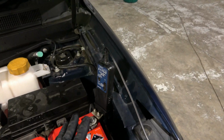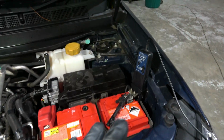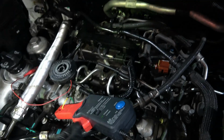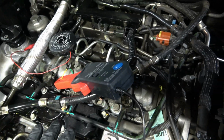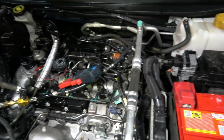I still have my amp clamp on the battery, getting a relative starter current. Now what I did is I put my 20 amp clamp on the number 2 injector, because that's the one I can get to easily with it all connected. It took me a while to figure out, but I think this is the only way you can get that sync we're trying to do.